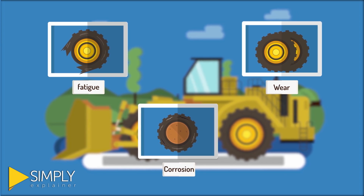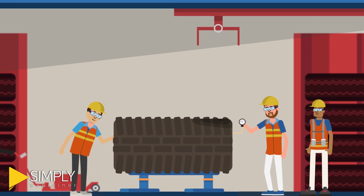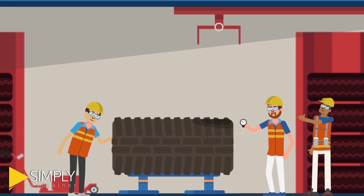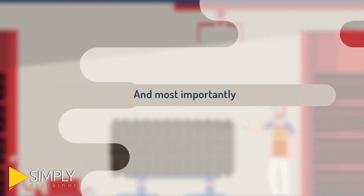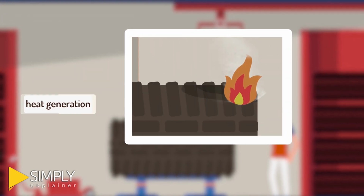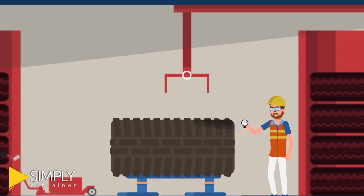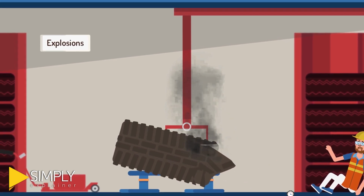Before you begin, develop a program to train, familiarize, and assess all employees who are involved in the operation and maintenance of OTR tires and rims. And most importantly, make sure everyone understands the hazards associated with tires and rims: crushing, heat generation, sudden ejection of parts, and explosions, and the emergency response if something goes wrong.